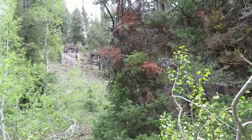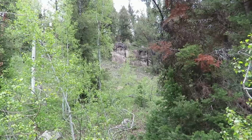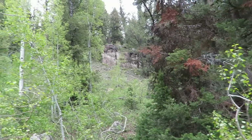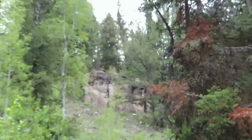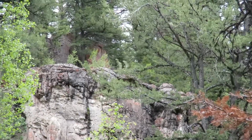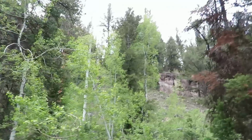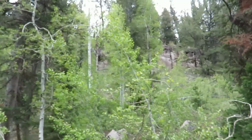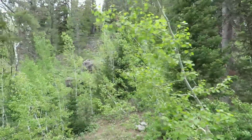Oh, it smells so good here today. That rock is cool. I like the smell of the woods and the outdoors. Yeah. Looks like a great place for a mountain lion to nap and wait for lunch to walk up. That's what I was thinking.